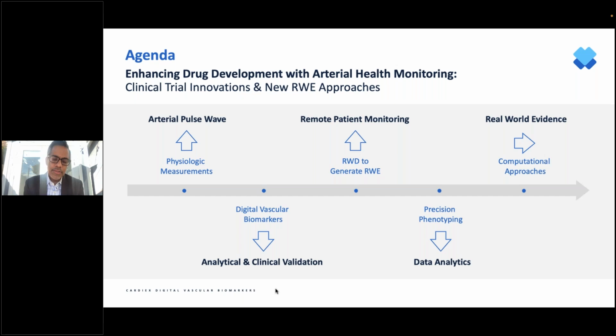So in our agenda today, we set the stage. So what will we discuss? We'll go over some physiologic measurements, and that's the arterial pulse wave. Very important to know that what you're measuring actually has physiologic connotation and understanding. Digital vascular biomarkers, employing analytical and clinical validation methods in order to look at the robustness of these biomarkers that can be developed. How are they analytically and clinically validated? We'll see some examples of remote patient monitoring, real-world data to generate real-world evidence. And then we'll look forward into precision phenotyping. How do we use that multitude of healthcare data sets and waveform analyses in order to look at precision phenotyping? And then what are those computational approaches for real-world evidence?